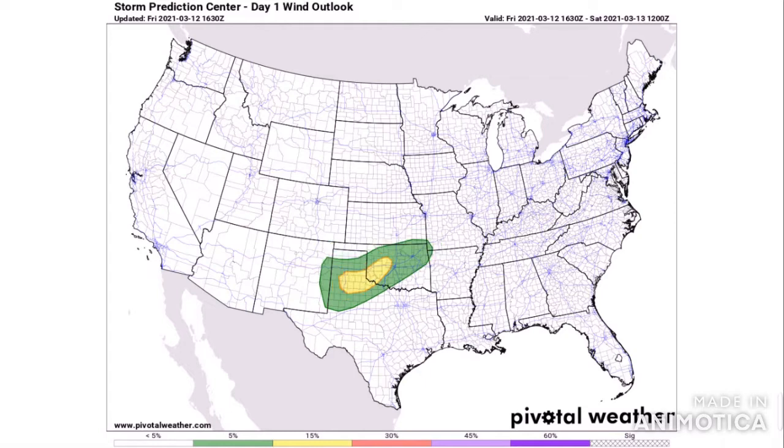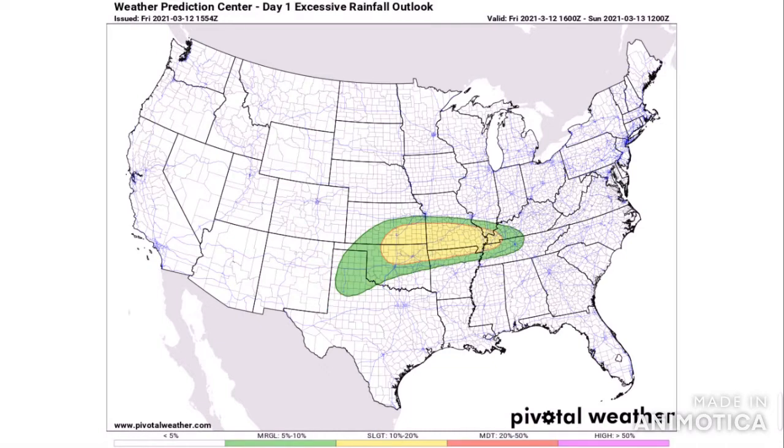This would be our day one wind outlook here, and a little bit more narrow. We have a threat that we maybe could be looking at some damaging winds within 25 miles of a given location as well. A 15% chance of that.